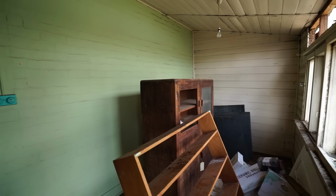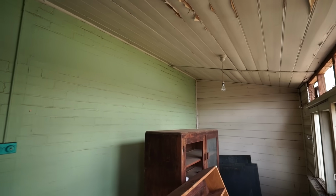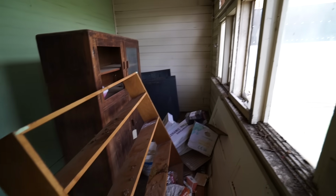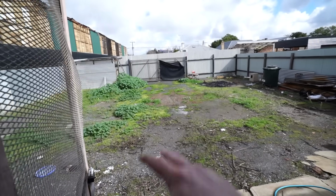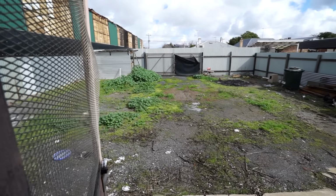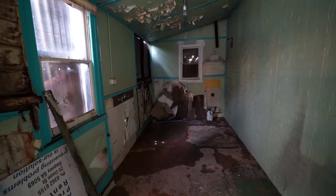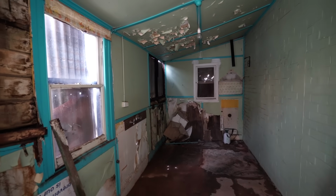This is an oldie too, which was used as storage. Check out the old tongue and groove lean-to. Yeah, there was a lot of storage in this yard. But yeah, now they've fenced it off and getting ready to demolish. They've cleared it out. Just switched the light on. Oh, look at that nice decay up there.